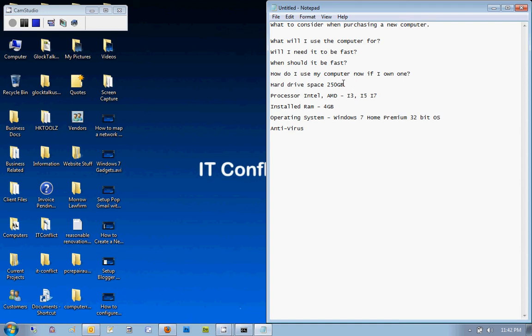So we've gone over, we know how much hard drive space we need. We know the processor we're looking for, somewhat, no less than dual core. That's the bare minimum. Installed RAM at 4 gigabytes because, again, we're at a 32-bit operating system and we're going to use Windows 7.